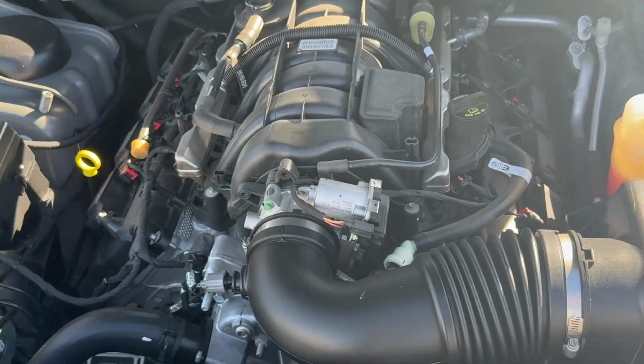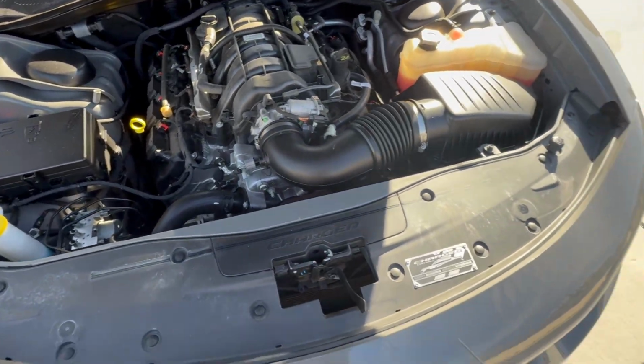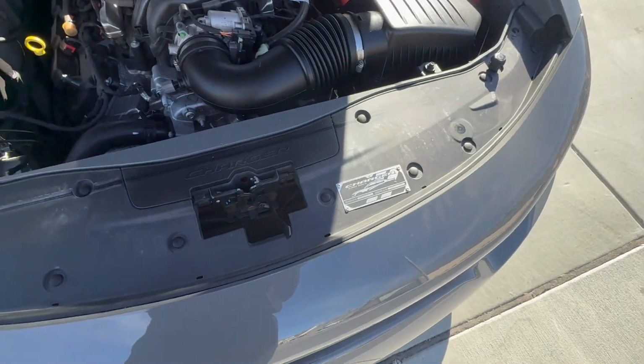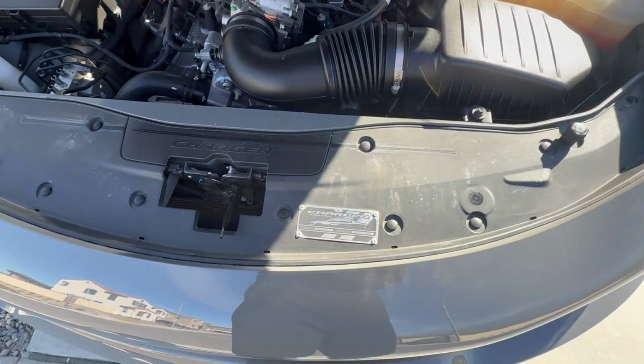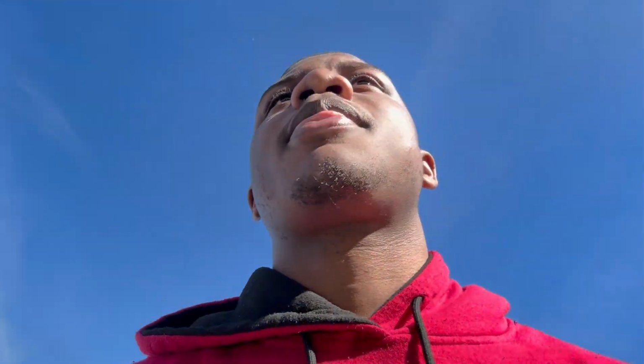Looks so good. I'm finna mod this thing soon though, just gotta get some money. But yeah, you get the last call plaque, which is a cool little feature because not every car has it. So if somebody tells you they got 2023 and they don't have that badge, it's not true. But that's pretty much everything about this car.